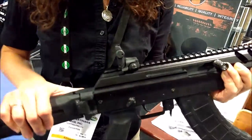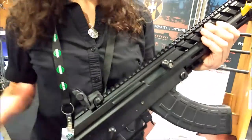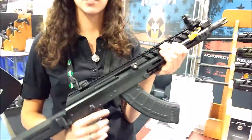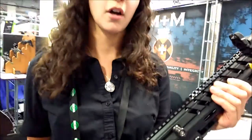The other thing we're very excited about is you can see this is the SBR rifle. It comes in 12-inch barrels. These are going to be available to all of our customers here within the next year. We'll have an 18-inch barrel if you want the longer option. A 16-inch is what they traditionally come with. And then this 12-inch so that you can actually convert yours to an SBR as well.